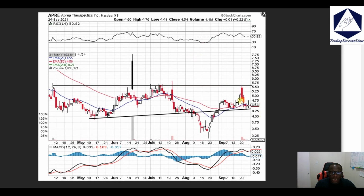APRE, guys, this one right now we are holding the 20 and 50 area. So I'll be expecting this to bounce off this area in the coming week, guys.